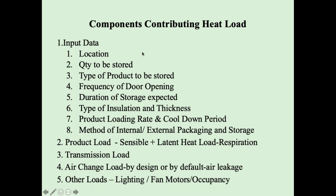Components contributing to heat load, all of us know. Location we must know because air properties change based on location. If it is a cold storage at Simla or if it is a cold storage at Ahmedabad, or Bombay, the properties of air will be different. So that is important. Then type of product to be stored, frequency of door opening.